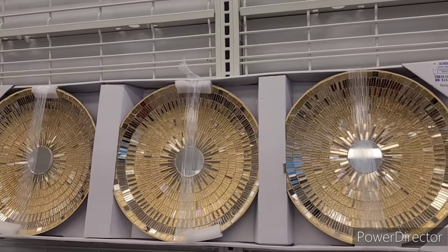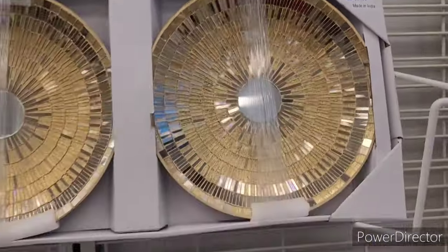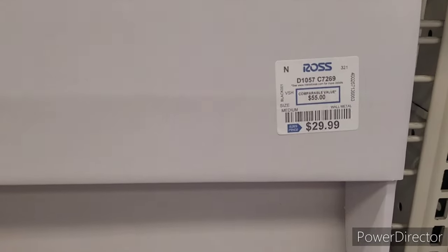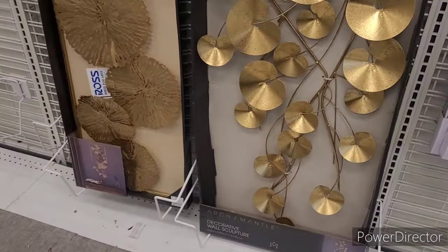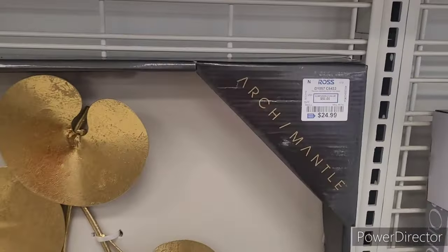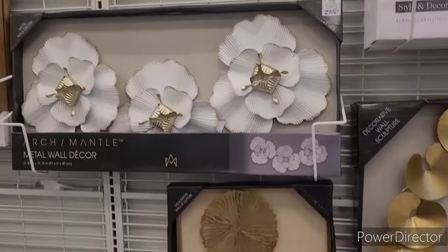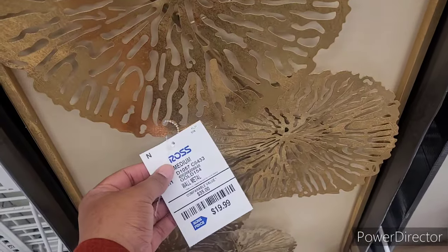Look at there, a set of three. And they were 25. I paid 25 for those. Those are absolutely gorgeous. And then I liked this little piece right there also. And it was 30. Then they have some more over here. All of their home decor, because I think it is very reasonable. And you could decorate your whole house from here. Okay. That's really nice as well up there. Some more. All right, this right here was 20.